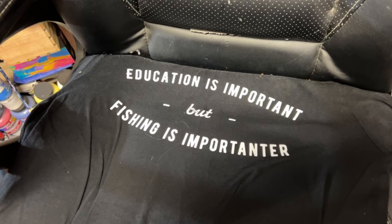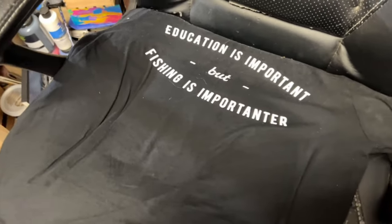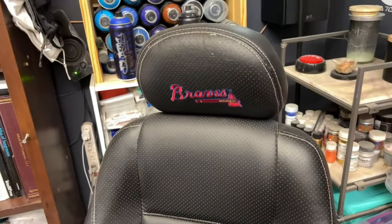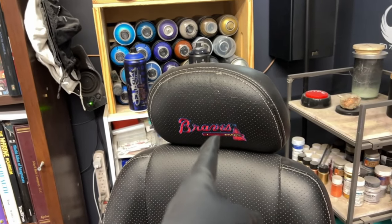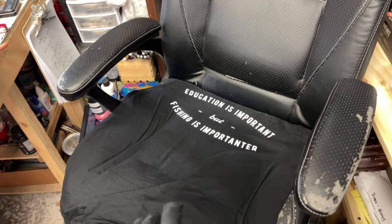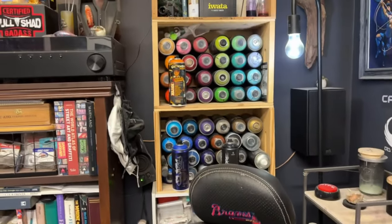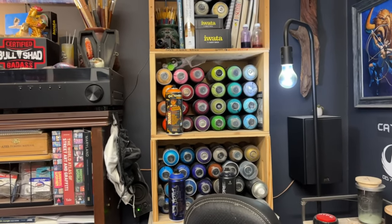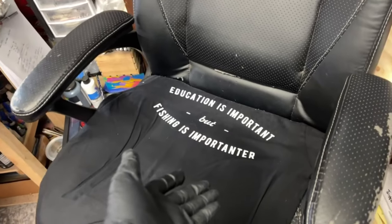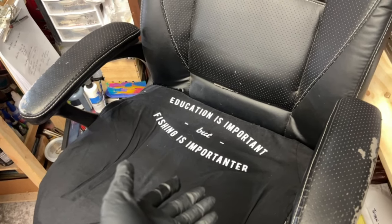It's true. Don't hate me because I'm sitting on the shirt. I got this secondhand. Braves on a headrest, and it's hands down the most comfortable chair that I've sat in. It's secondhand, from our auto guy who's through this wall next door, who is also awesome. Tell me I'm wrong. Change my mind. Fishing is important to her. See ya.